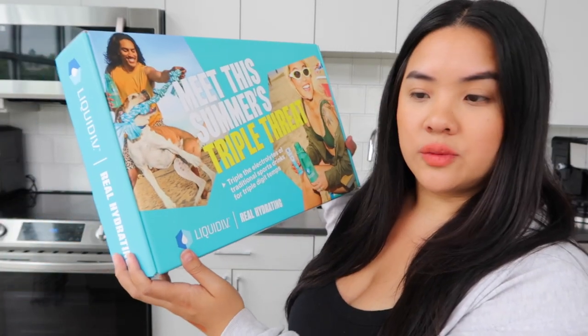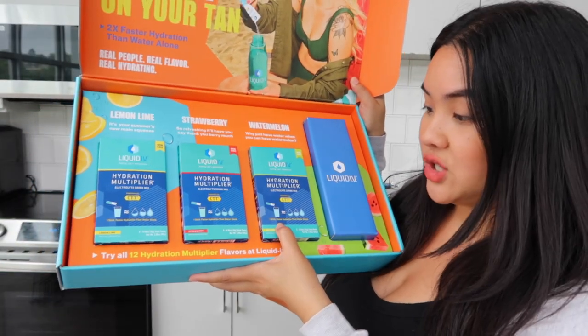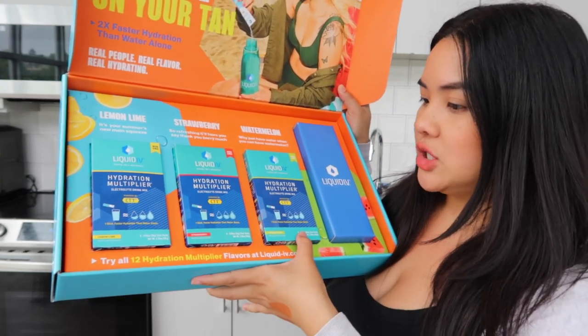And the last package really quick is from Liquid IV, and they are amazing, especially for the summertime. If you guys work out a lot, if you're out and about, if you're just dehydrated, if you've had a night of drinking, anything like that, Liquid IV is great to help with hydration. If you've never heard of them, it's almost like a hydration multiplier. So one glass of water can turn into like three glasses of water. So they sent over this summer package, and they sent over the watermelon, which I've never tried, strawberry I've never tried, and lemon lime I have tried. So I'm really excited to try these two.